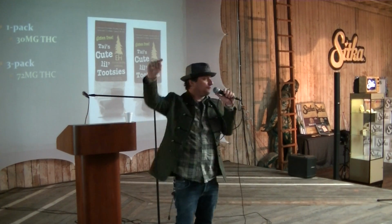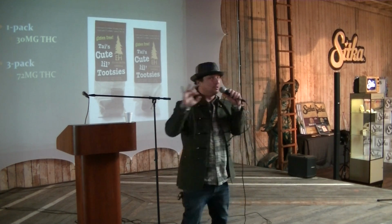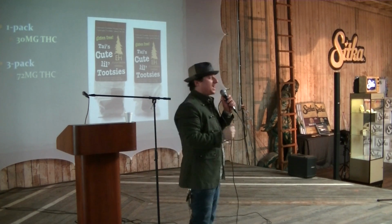Tootsie Rolls, gluten-free Tootsie Rolls. I know a lot of people these days are worried about their gluten intake. Well, we've got a product for you too. That's a gluten-free Tootsie Roll. Come try them out at the stand.